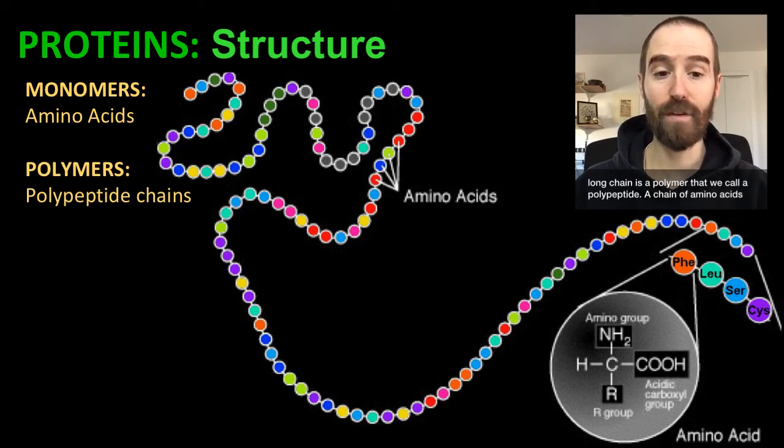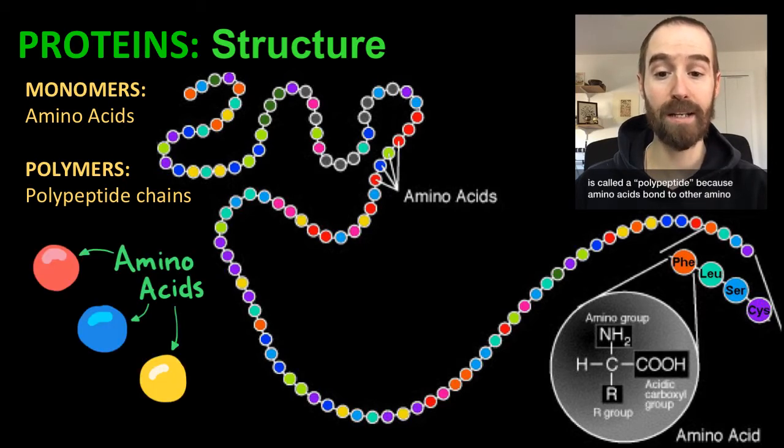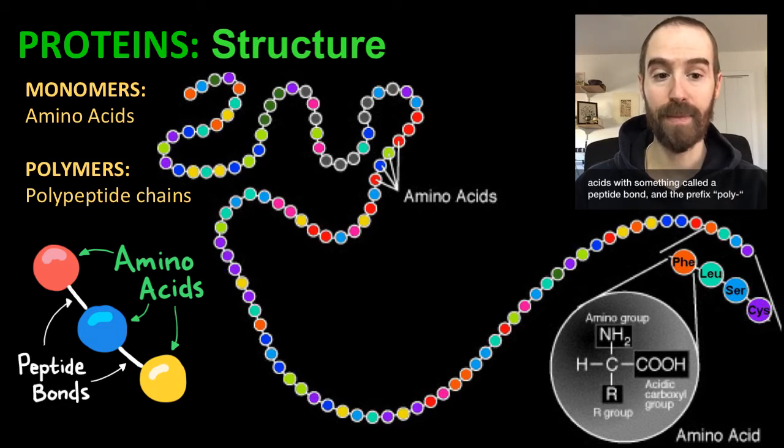A chain of amino acids is called a polypeptide because amino acids bond to other amino acids with something called a peptide bond. And the prefix poly means many or multiple. At this point, our polypeptide is pretty unstructured, just a loose chain of amino acids. There are a few unstructured polypeptides that may play important biological functions. But for most polypeptides, it's what happens next that turns these molecules into something useful.